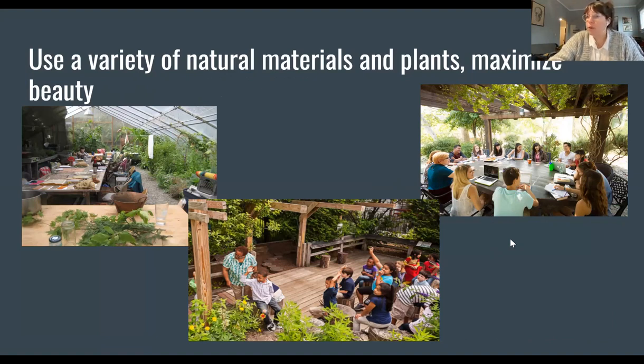All right, so this is about using a variety of natural materials and plants to make your space lovely. This actually speaks to some of the research on the environment as a third teacher. In a classroom, students can learn from the instructor, each other, and from how they interact with their surroundings. Educator and author William Ayers says it this way, "The environment tells students what to do." And it's important because your design will key students in on how you want them to behave.